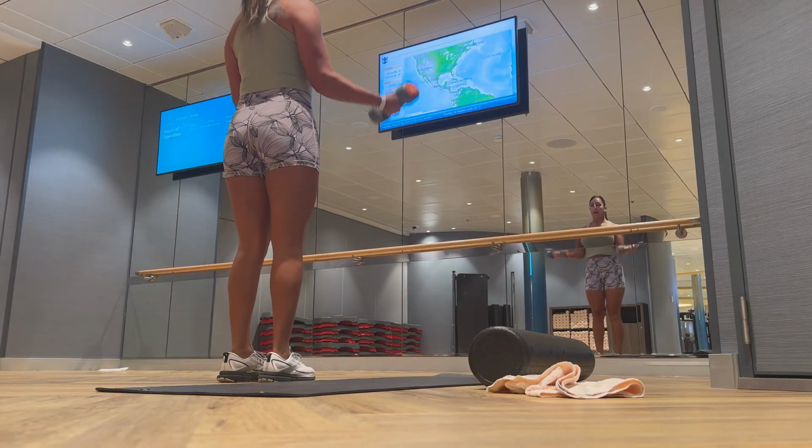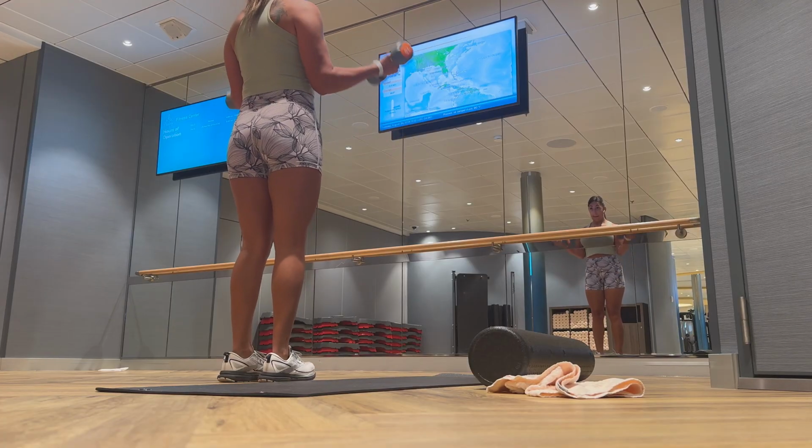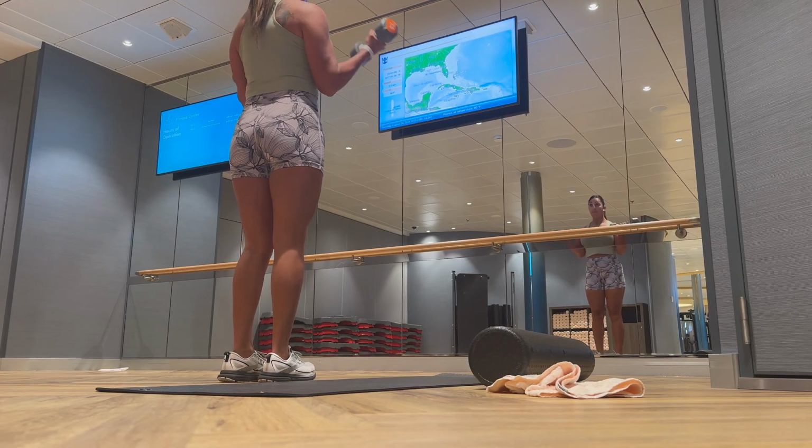I know that in my last review, I also complained about the gym. Maybe I'm just a gym girly and I love the gym, but it's important when you want to have a place to work out on board and there's no place. Nonetheless, I love Navigator of the Seas and I recommend it to anyone who wants to try fun activities, go to new ports in Mexico, and sail out of LA.